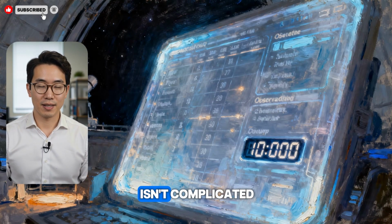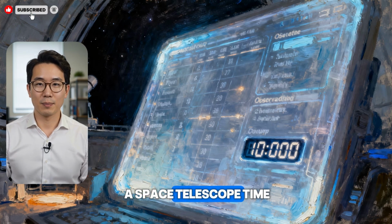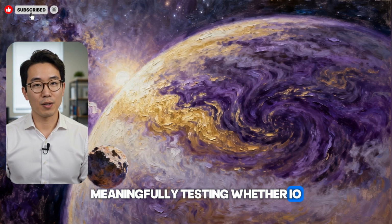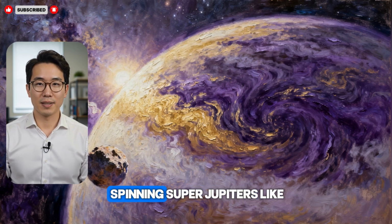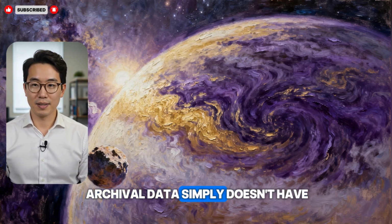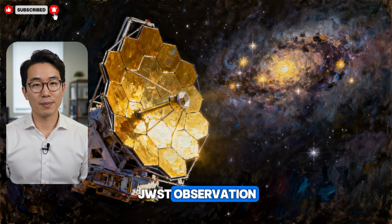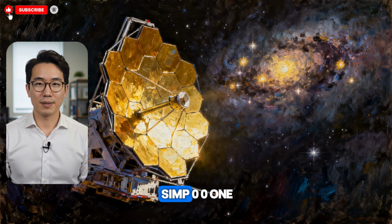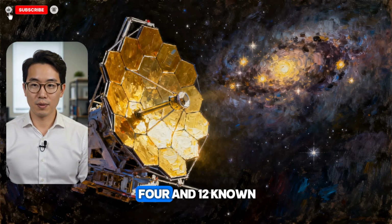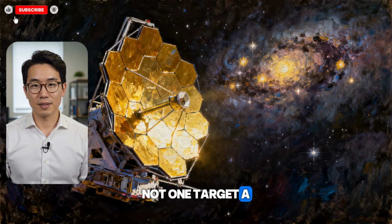Turns out closing it isn't complicated, it's just expensive in the one currency that matters most to a space telescope: time. According to their own conclusions, meaningfully testing whether Io-like moons are common around fast-spinning super-Jupiters like this one would require something the archival data simply doesn't have. Roughly a day and a half of continuous JWST observation, applied not just to SIMP 0036 plus 0933, but across somewhere between 4 and 12 known aurorally active super-Jupiters. Not one target, a small survey.